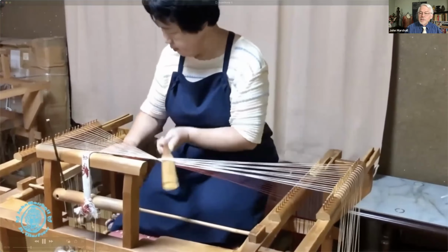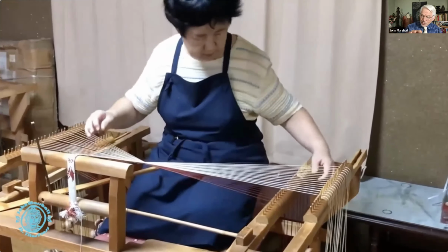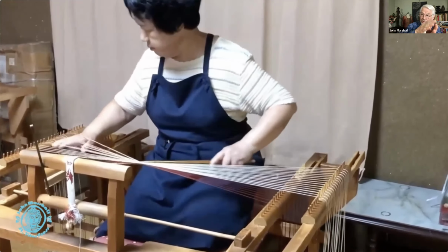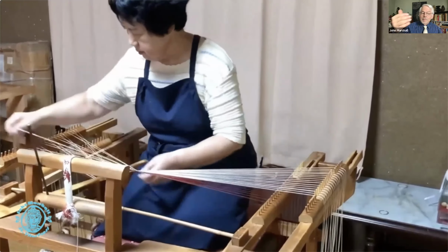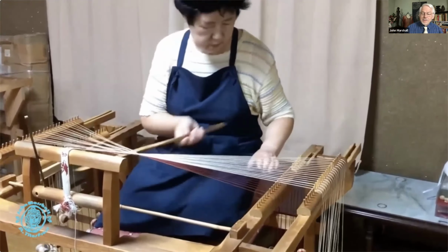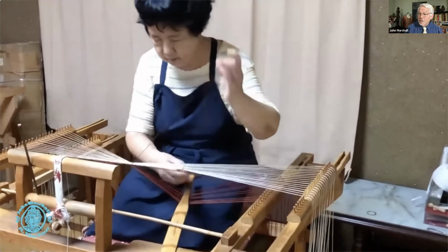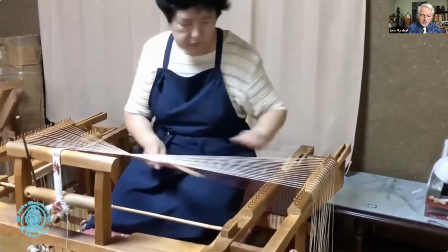And you'll notice that she's picking up the bobbins going right and left as she uses her hands to manipulate the threads to open them up, place the new bobbin through, take it to the opposite side and place it in its proper order and beat everything into position to give you a nice firm weave.